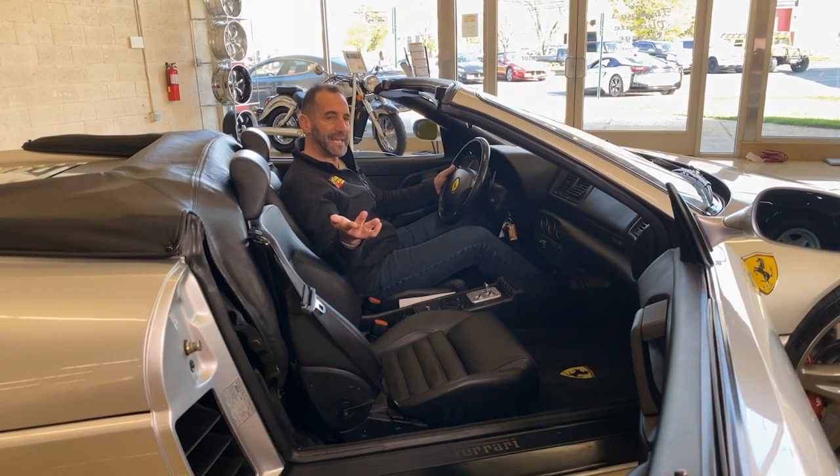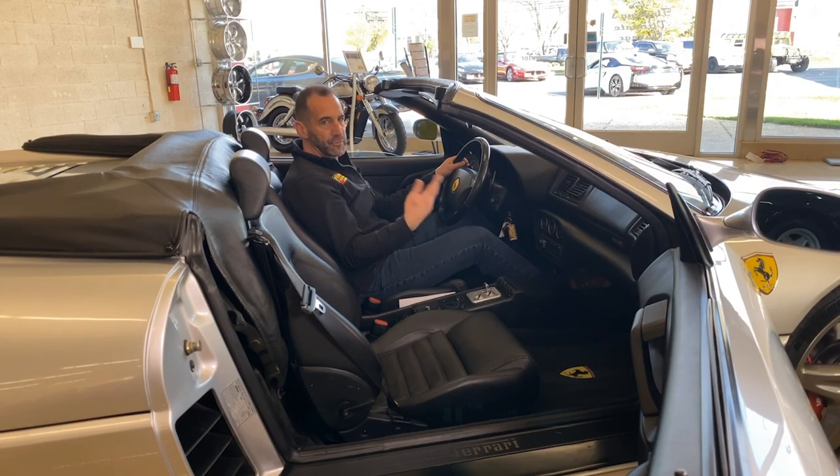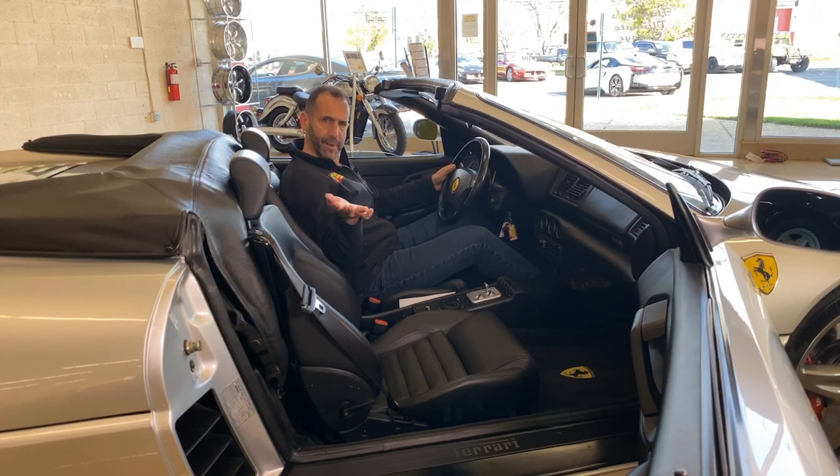You can't make a mistake. This protects the car. You can't over rev the car. You can't downshift the car with too many revs. You can't do things that you could normally do with a manual transmission that could potentially hurt it, right? So, wow, that's really cool.